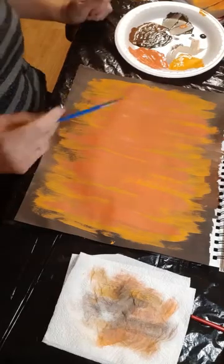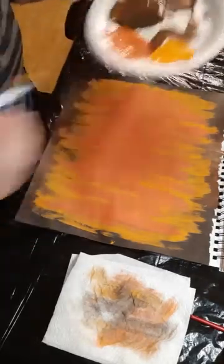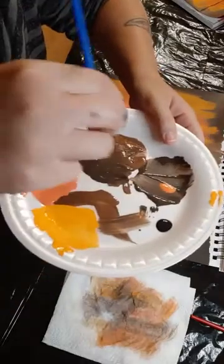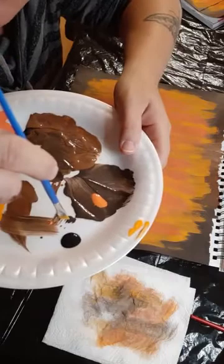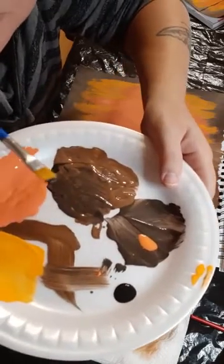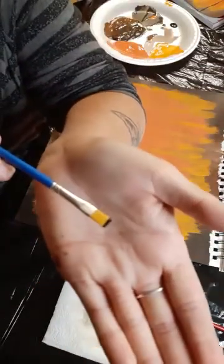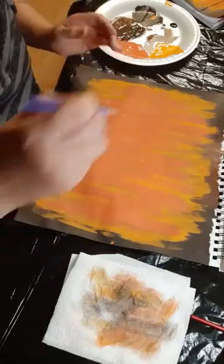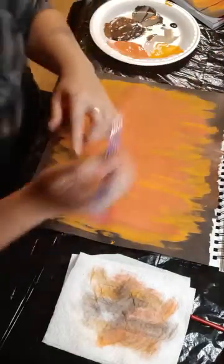And I'm going to see how I did this here. So we're just going to dunk the tip of the brush flat like this, straight up and down, just do a quick dunk like that. So just the tip of the brush has paint on it, if you can see that, okay? There. And we're going to be using it sideways, the skinny way, so we can get those lines in there.